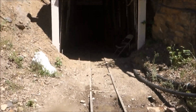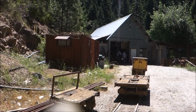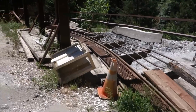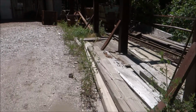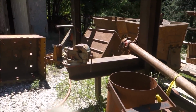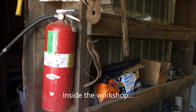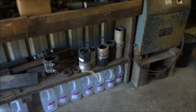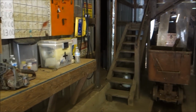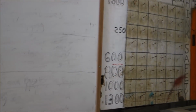So that's the portal, and the carts are brought out along this track here into the shed there, or along this track here. There's an ore cart that brought it in. Some of the parts and equipment. It's where people badge in and badge out.